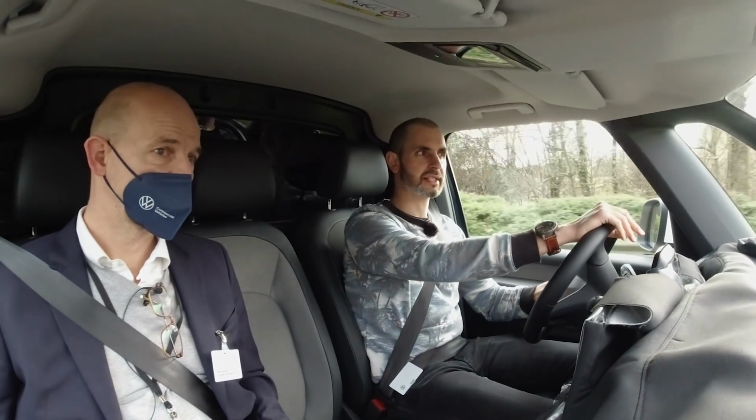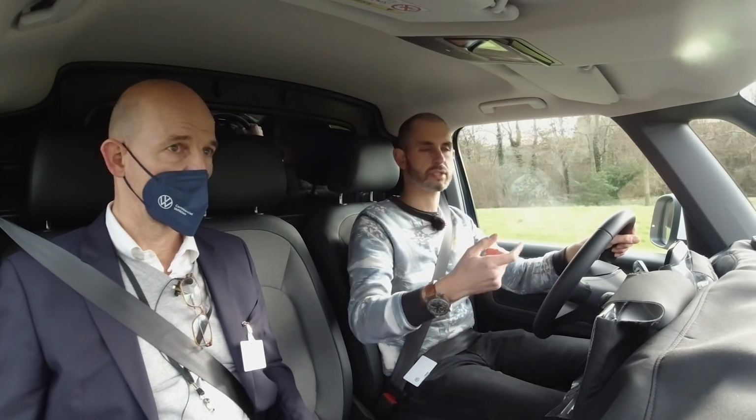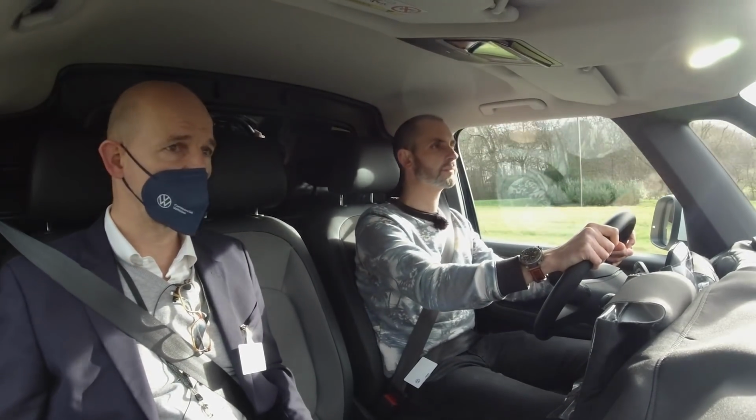Warranty and things like that, is it the same as the other battery? Of course. So that's 8 years on the high voltage? 8 years, 160,000 kilometers, 80%, absolutely.